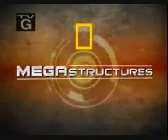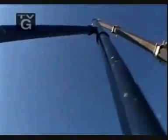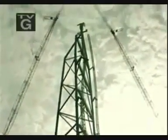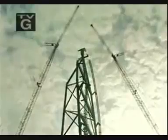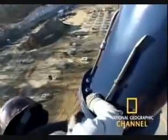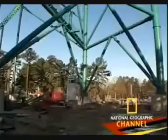Now return to Megastructures Ultimate Roller Coaster. Engineers are working overtime trying to top off the soaring 456-foot record-breaking tower of King Dakar. We're going to have to make the top first, and capture the record of the tallest roller coaster on Earth.